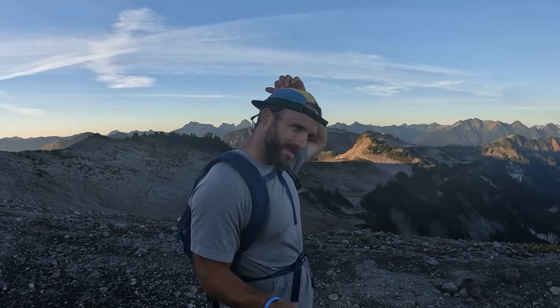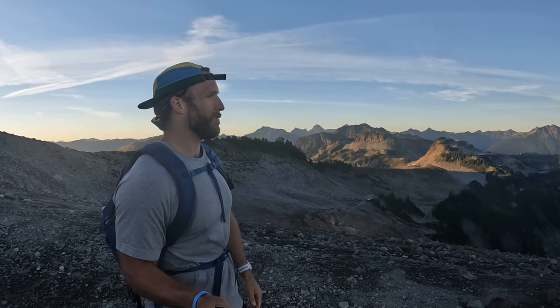Because if I continue down into this next ridge and then the one beyond that, I lose view of Shuksan. Shuksan goes behind this big hill right here, then I would miss sunset. So I think I'm gonna post up here for a little bit, wait for sunset, and then we will finish the way out. It's happening.